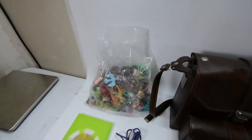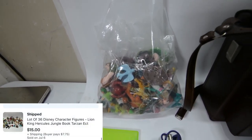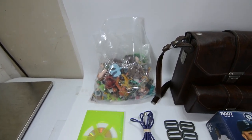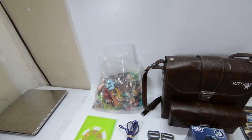Alright, first up we got this lot of 36 Disney figures. I got the whole bag at Goodwill. I just wanted to go through it and look at what cool figures there were. I took some out and gave them to my son. Sold the rest for $15 plus shipping.